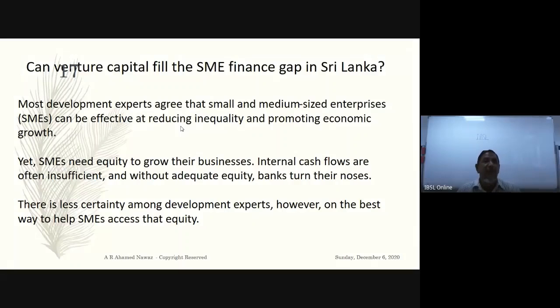If you look at the structure of the government budget, they are focusing on the development of the country. They are focusing on the SME sector, industrial development, small and medium, because 75% of the entrepreneurs in Sri Lanka are SMEs, according to the statistics. Therefore, the SME sector is the backbone of a country like Sri Lanka.